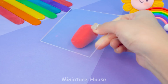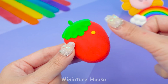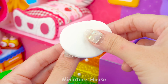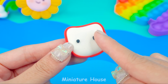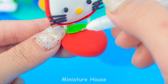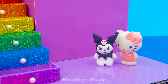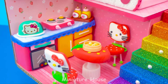I will make more table and chairs set. Use the lid of an old glue bottle to make a table leg. Fantastic! Perfect! The chair is also inspired by Hello Kitty and strawberries. It's great, isn't it? I'm hungry! Me too! So delicious! Kitchen is completed. It's so cool.